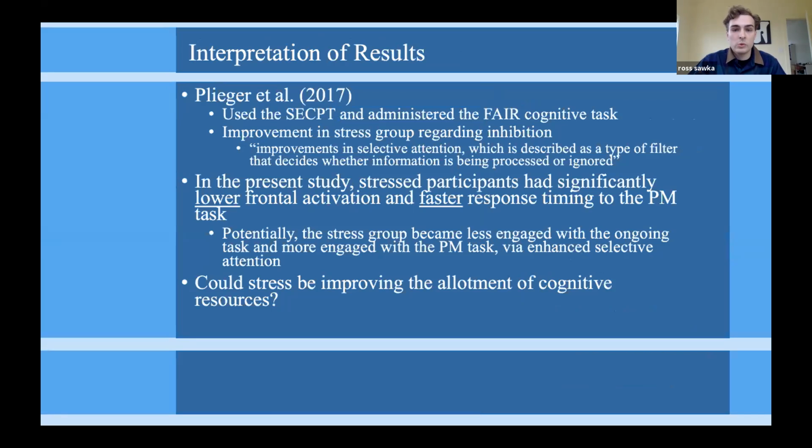They used the same stressor used in this study and administered the FAIR cognitive task. They noted improvement in stress groups regarding inhibition, specifically improvements in selective attention, which is described as a filter that decides whether information is being processed or ignored. And in this present study, stress participants had significantly lower frontal activation and faster response timing to the PM task, leading us to speculate that potentially the stress group became less engaged with the ongoing task and more engaged with the PM task via enhanced selective attention. This leaves us with the question, could stress be improving the allotment of cognitive resources?